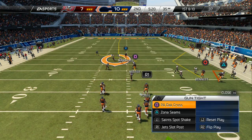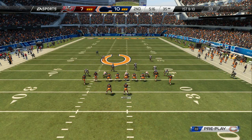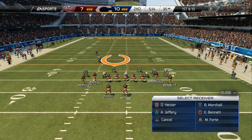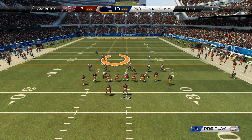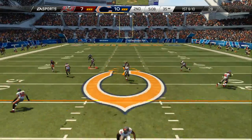It's always good when your quarterback is able to deceive the defense with good play-action fakes. That's what did it that time. Look at the quarterback. Nice fake. Defense reacts to the run, and now you throw it over the top for the easy completion.